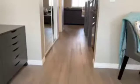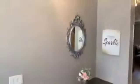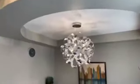It's got upgraded hardwood throughout the whole main and upper. It's the best one because it doesn't show anything. It's not shiny, but it's got a little bit of a texture to it. And it's got this really cool feature up here. It's like a really neat ceiling feature. So it's really cool when you first come in.